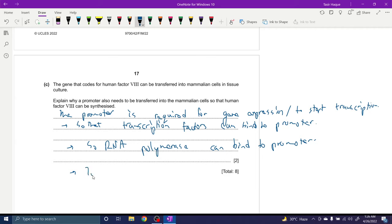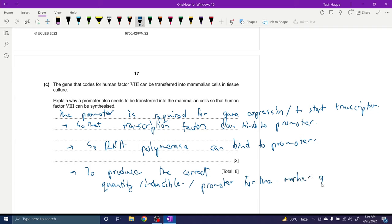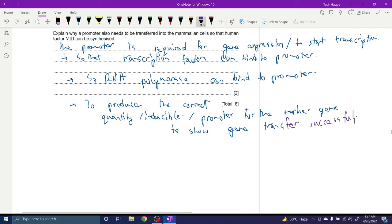Also, last thing, there's another valid point: to produce the correct quantity, or so that it is inducible. It is only required when needed, right? So that we can control the amount produced. Or we can have the promoter for the marker gene to show gene transfer successful. Because guys, think about this. Basically, a marker gene like GFP, green fluorescent protein, right? Just because it's there doesn't mean you'll see fluorescence. You need to make the protein, right? So a promoter needs to be attached with that as well. If it's not attached, then we can't actually know if transfer is successful or not, right?